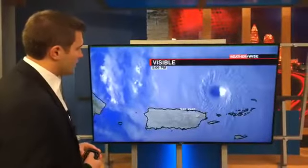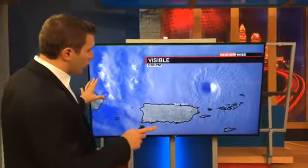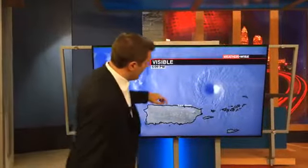And notice on the visible, this is just an absolutely incredible shot right now. This is what it would look like if you were in space looking down at the actual storm. Check this out. You can see all the cloud cover.